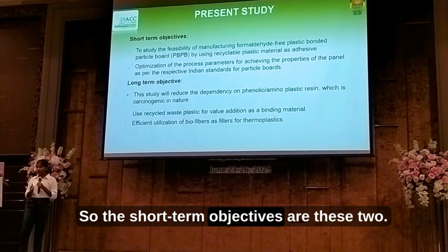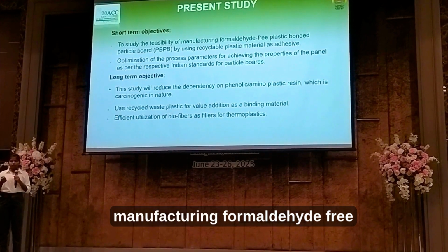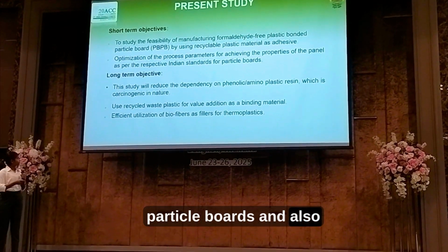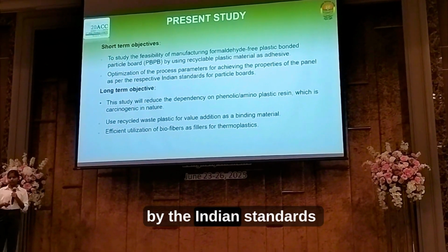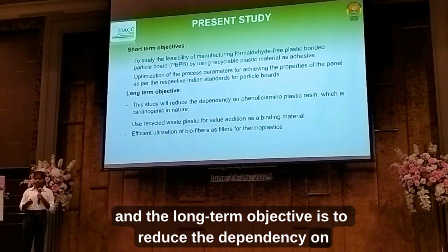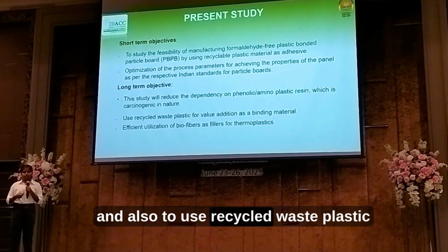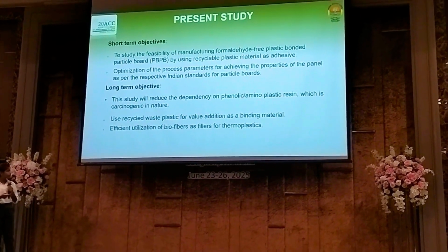So the short-term objectives are just to study the feasibility of manufacturing formaldehyde-free particle board and also to reach the parameters set by the Indian standards for particle boards. And the long-term objective is to reduce the dependency on aminoplastic resin and also to use recycled waste plastic and also to add value to other Areca husk.